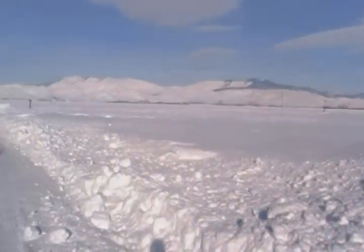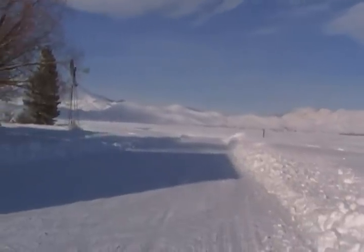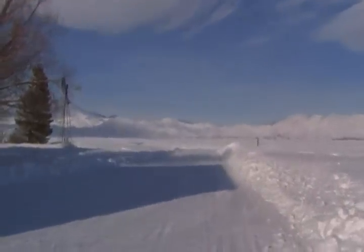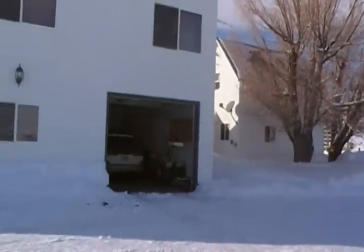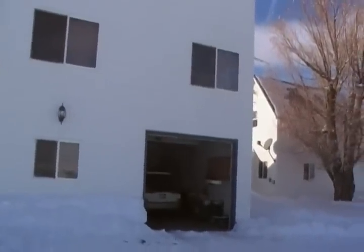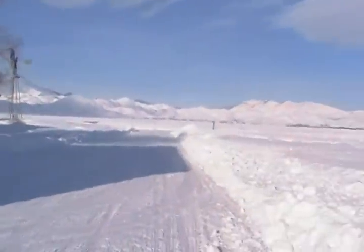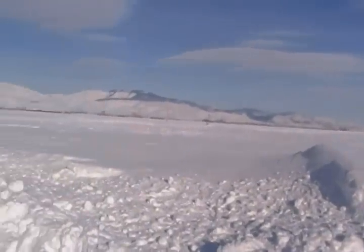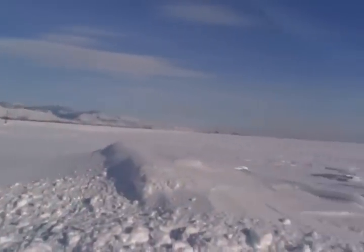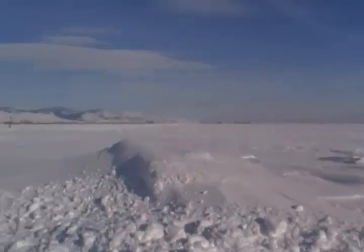Here's another little view of the driveway and what they face after a good snow. They've got to plow this out, and fortunately the Reagan sun comes over and does a lot of that for them. Here's the garage and their little Subaru that they use, and again the one-bedroom apartment upstairs, the kitchenette that we use for visitors and entertaining everyone who likes to come out and visit this exciting part of the United States. So there you have it.